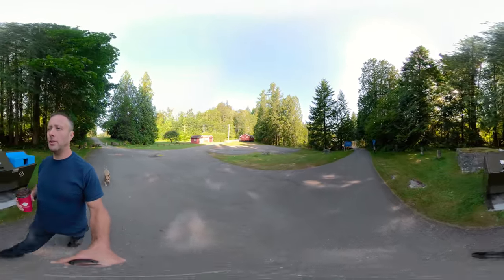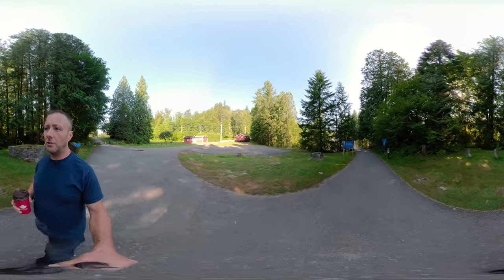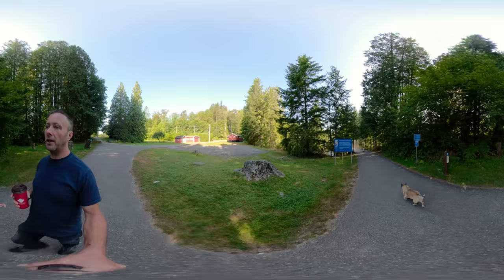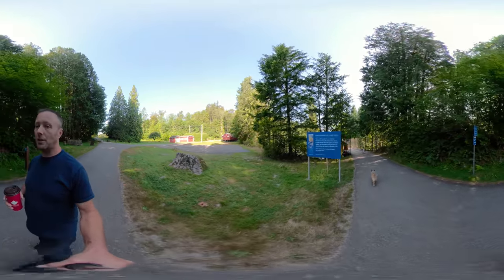So here we are, powerhouse at Stave Falls. Take a walk through time at a National Historic Site of Canada and learn how power is made through interactive games and historic displays. See real turbines and generators up close and learn the history of electricity in BC. Come visit our tour. There you go.